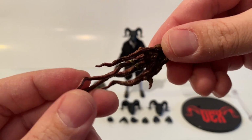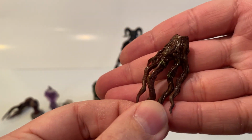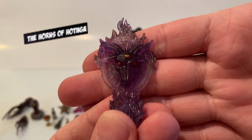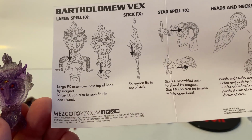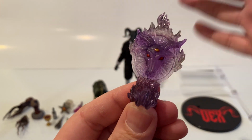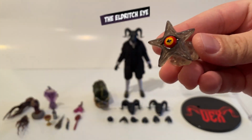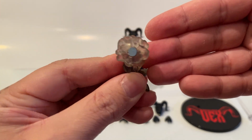Got a cool, creepy little alternate hand that kind of matches that Ood head. He's got his rings and his hand there. It's a little hard to see because it's dark. He's got a little Baphomet-y power effect. Third eye. Got a magnet there. As we saw from the instructions, plops on his head or in his hand. Translucenty. A little Starro the Conqueror. It's like his third eye. Same color scheme. Also, magnet. Center.